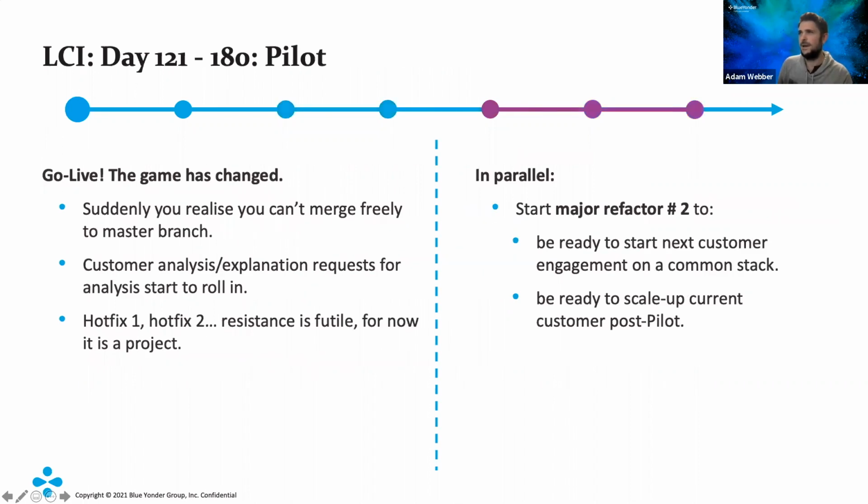Okay, and then finally, the pilot. We're ready to go live on a customer, which means that we are actually impacting their predictions in a live setting on a daily basis. They're sending us data, we're sending them back predictions. So suddenly the game changes. You can't freely merge to your master branch anymore. Your customer is pinging you with requests for analysis and explanation, and they start to roll in. You need to do hotfix 1, 2, 3, and it feels futile to resist. Suddenly you're a project and you're scrambling to react.